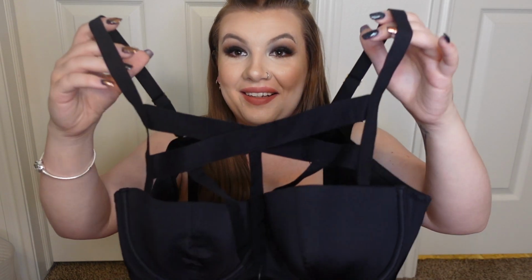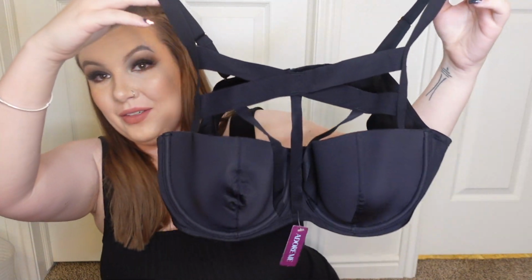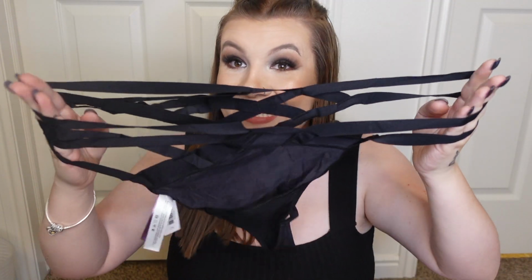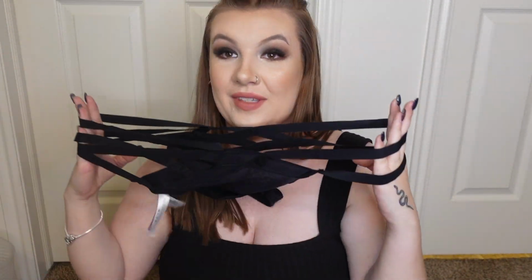And then this one, I was feeling a little frisky. So I got this one, which I don't even know if you guys can see exactly how it's supposed to go. It looks so good on the model, and I actually picture it looking really good with the brown hair and my black nails. These are also very risque. So yeah, these are super cute.